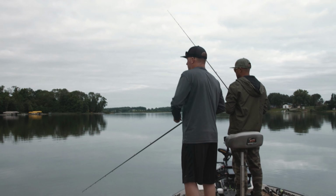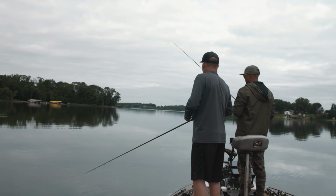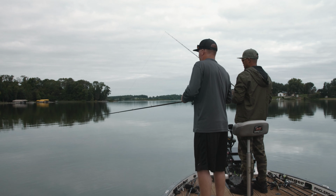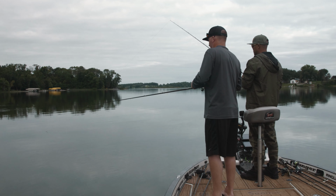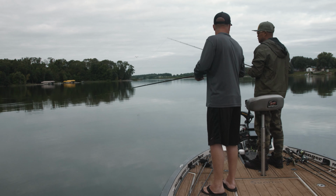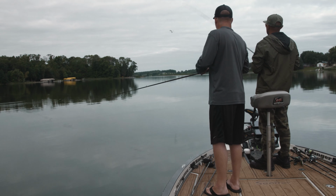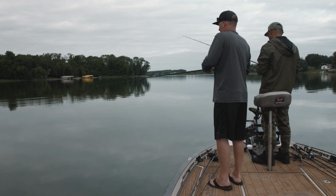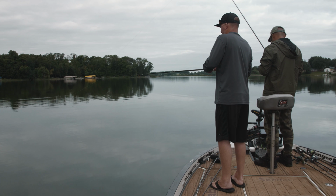It's interesting because where I'm from, the bass have a whole plethora of options. Threadfin shad is probably number one. There is no shad up here. Too cold. Yep. So it's interesting to me that these fish are hyper focused on the sunfish activity. It's kind of cool.